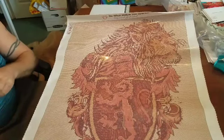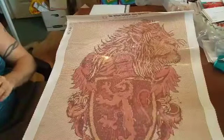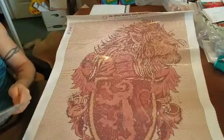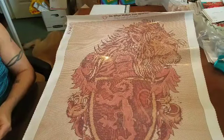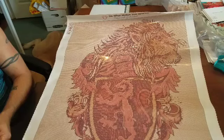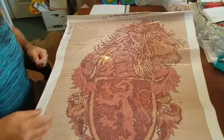You can just tap it down and probably it'll fall. Yeah, there's a little badger. It's a little badger. Oh, that is cool. Okay, well, sorry I got so distracted.